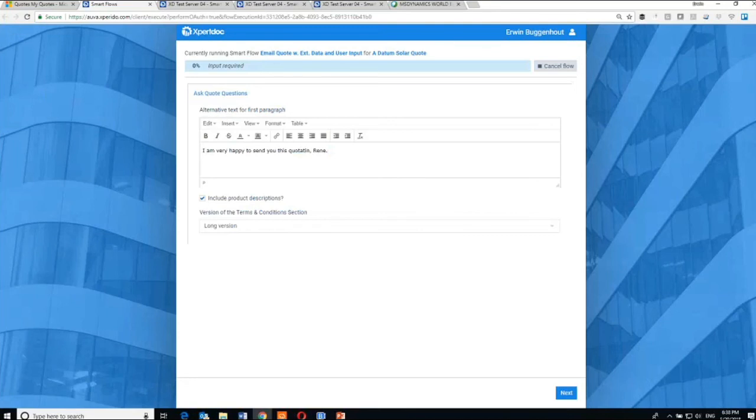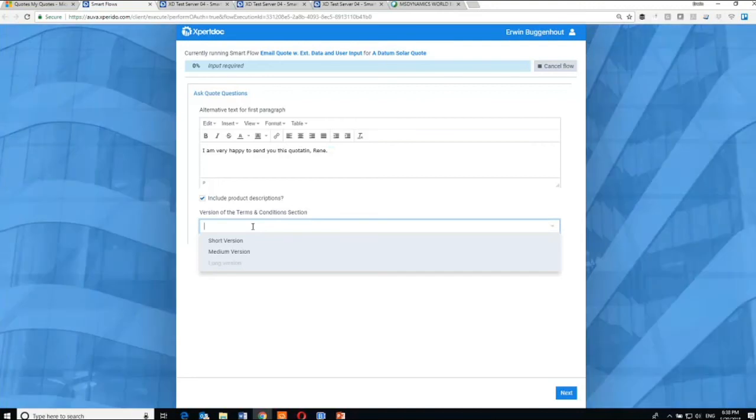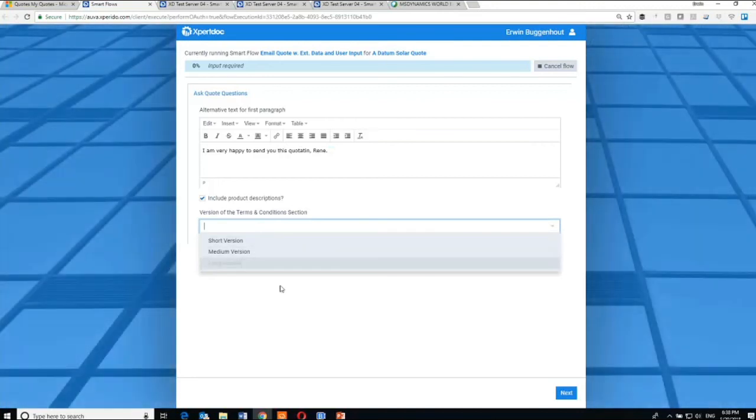There you go. You can choose whether or not to include a section that contains product descriptions, which are picked up from Dynamics in this case. They can be PDF, Word, or HTML documents. Any type of spec sheets you have for your products can be included here. And you can choose a version of the terms and conditions: short, medium, or long. Let's go for the long version here. We're in GDPR mode. So there you go.